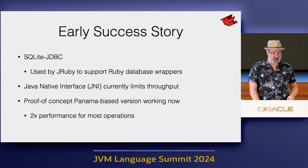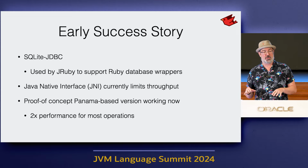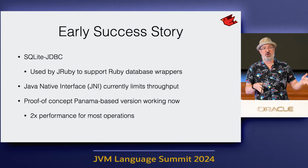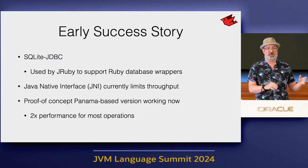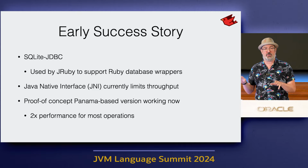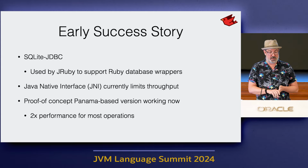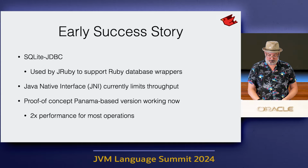This is the SQLite JDBC driver, which is what we use under the covers to handle SQLite support in Rails or other frameworks. They have done a proof of concept of this not using a JNI stub, but using Panama, and early results were good. It's about twice as fast for typical database operations. I'd expect to see this improve over time, and that will pay off for our users too.